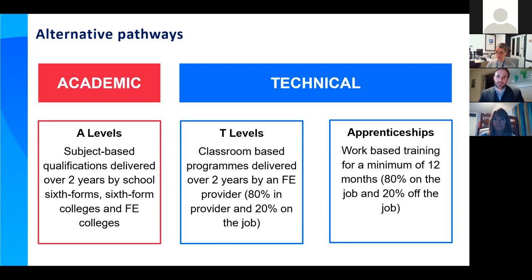But specifically, it will have very close alignment to apprenticeships as well. And I'll draw some similarities and dissimilarities between the two. So, for example, T-levels are classroom-based programs delivered over 2 years within a further education college. Roughly speaking, 80%, 4 days a week, will be on site with us at the college, and then there'll be 1 day a week, for example, on site in an employer's premises to really develop those skills and behaviours that are applicable to the workplace.